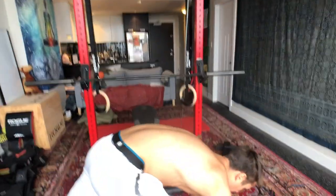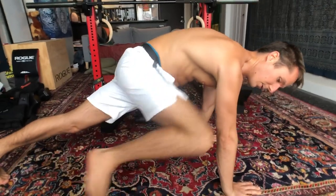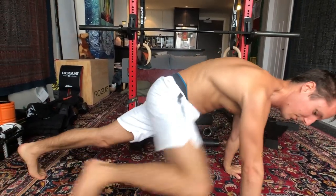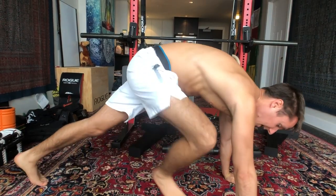Now you do one side for 10 reps and you do the other side for 10 reps, or you just go back and forth, one side, one side, one side, one side. That's what this would look like. Go down here and you go right, left, right, left, right, left. And afterwards, your obliques are really, really gonna feel it. So that's my favorite core exercise.